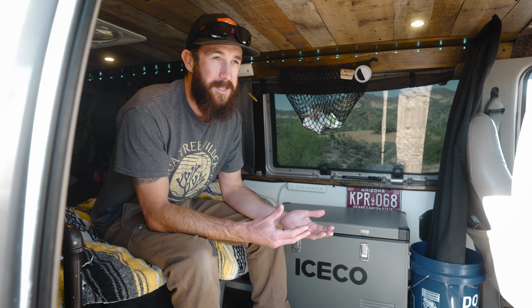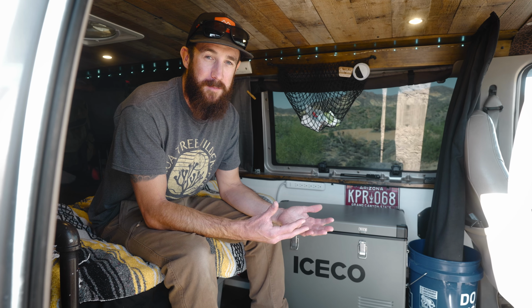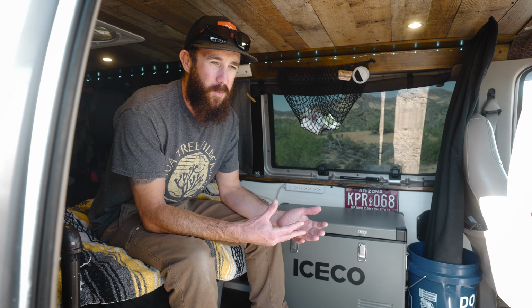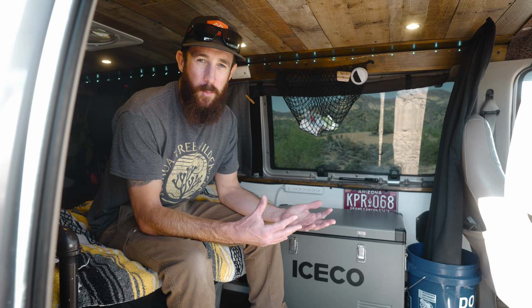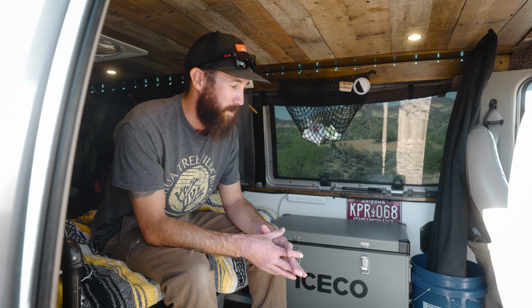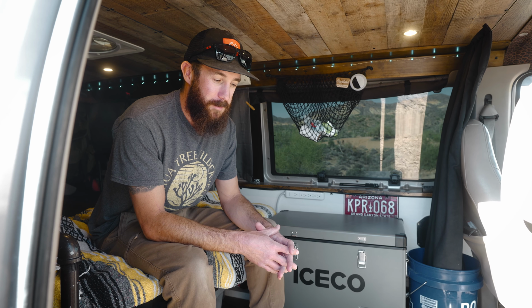Because what's a bag of ice? About $2.50 or something. And beyond that, even if you're buying it all the time, what about the food spoilage? Let's say you have a bag of chicken that bursts, and all of a sudden you've got this soggy cooler with chicken water all over everything, and it's just an absolute mess. But with a fridge, you don't have to worry about that, really, which is great.